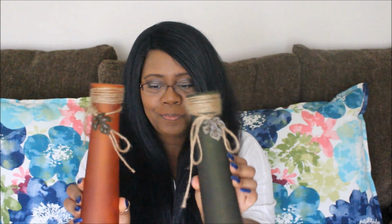Then the next items that I ended up getting, the last items, it's 2 sets of items I have never seen at our stores before, and I think they are brand new to Dollar Tree this year. I picked up this vase. It is like an orange tinted color, and it has this nice little twine around it, and then it has a metal leaf on it. And I thought it was really, really pretty and really nice. So I picked it up in green also.